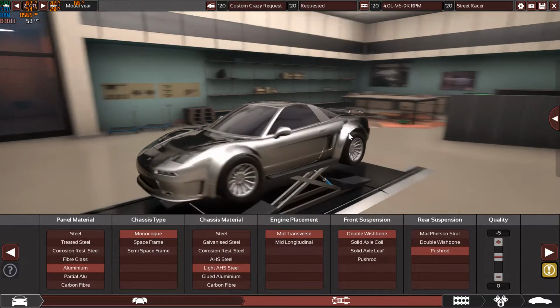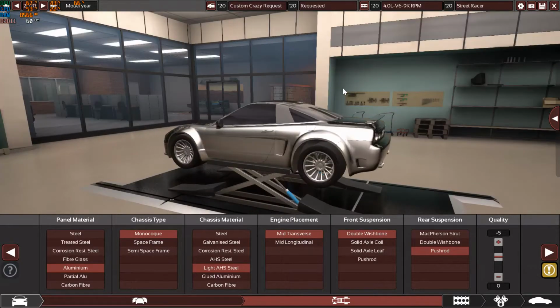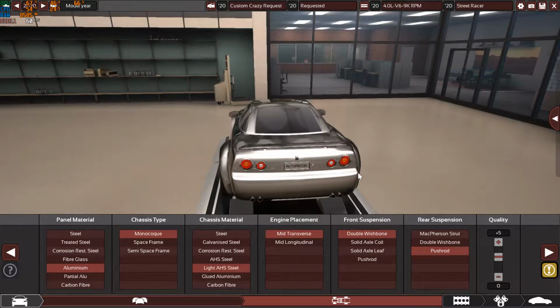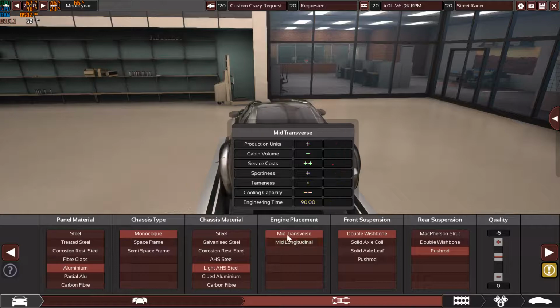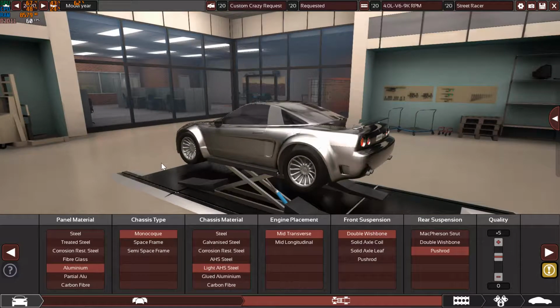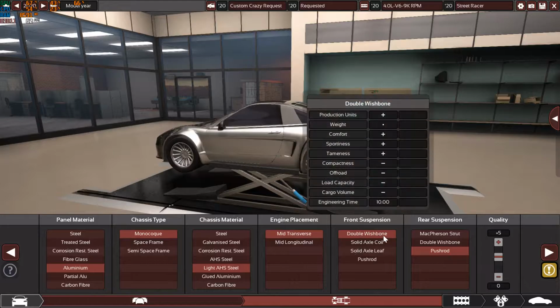Mid transverse, that's what he requested, and actually it's the best option to go with, because the engine cannot be fitted longitudinally. You would have to build a very tiny engine to cope with mid longitudinal. But with mid transverse, you can put a really big engine in this car and it will fit in nicely without any problem.